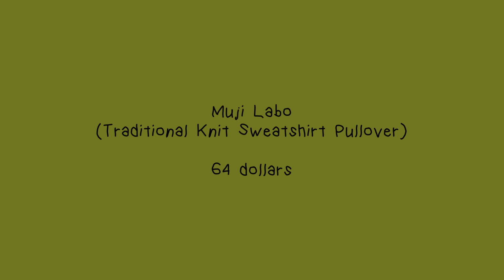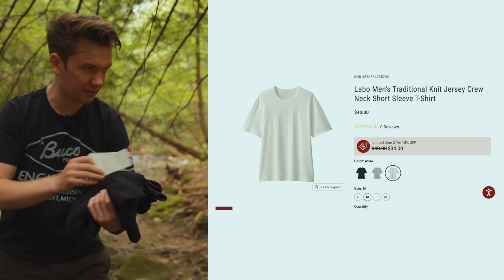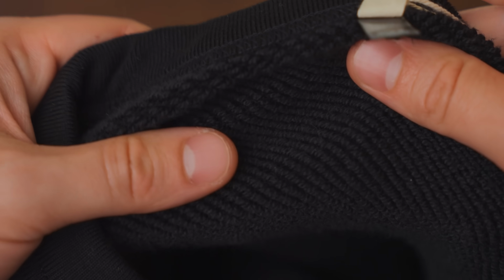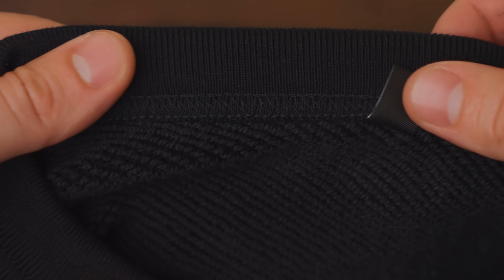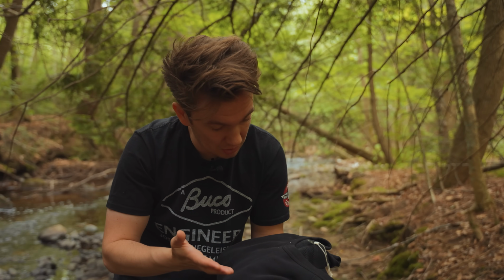Muji and the $64 sweatshirt. This is Muji's Labo brand, which I think is their fancy dancy brand, because they have a loop wheel t-shirt too that's also cheaper than you'd expect. Loop wheel sweatshirts, when you see them, typically you should expect at least $150 US or more. I got this on sale, but it retails for $80 not on sale. I paid $64. And truth be told, I got exactly what I thought, which is you definitely found ways to cut costs.